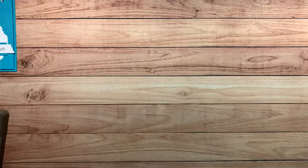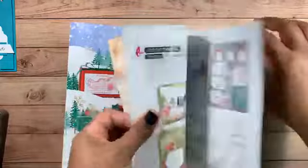And remember, those of you who watched my video, I just mentioned that when you're looking through the catalog, there are things that are on sale, and let me find this dove stamp set.